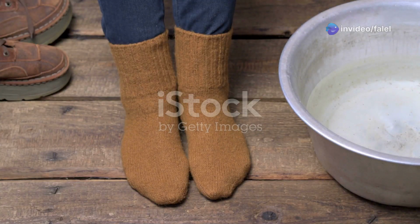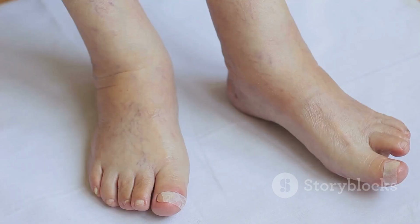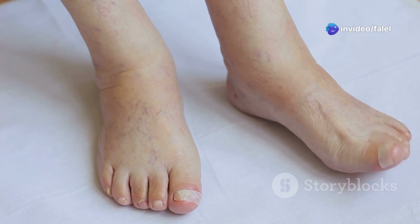You know that feeling when you're wearing your socks all day and you take them off and see that indent they leave? That, my friends, is a very mild form of edema, a condition that causes swelling due to excess fluid trapped in the body's tissues.